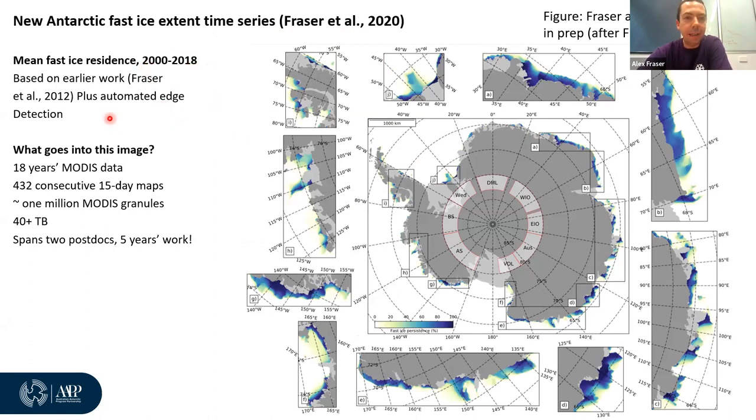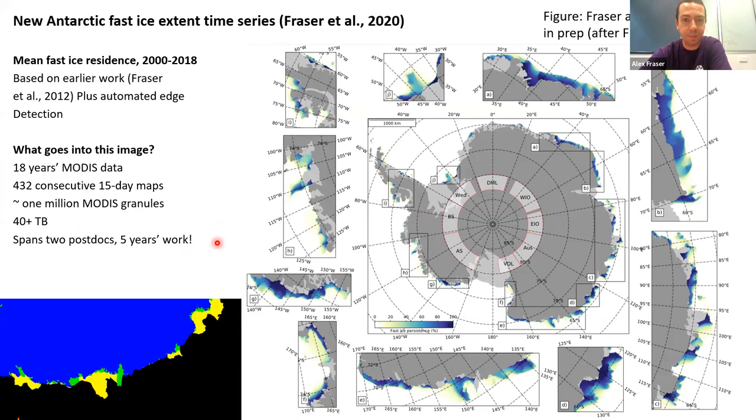It's based on our earlier techniques, but now there's a lot more automation in retrieving the fast ice edge and the fast ice extent. This was a major project and it occupied a significant portion of my life, but I think it's been worthwhile. There's a million MODIS granules in here, 40 terabytes. It was really a major work for me and for our group. But now we have a really nice data set of circumpolar Antarctic fast ice extent for 18 years.